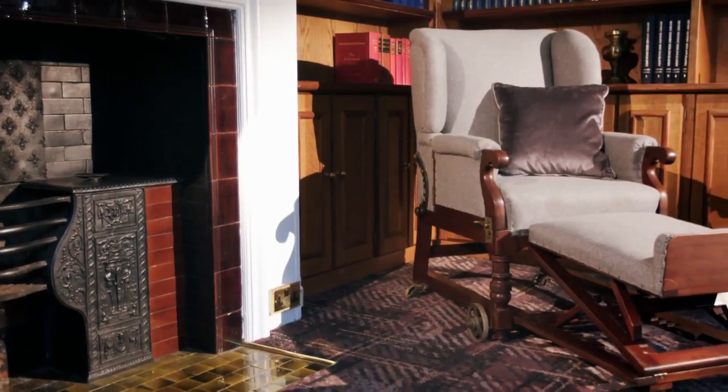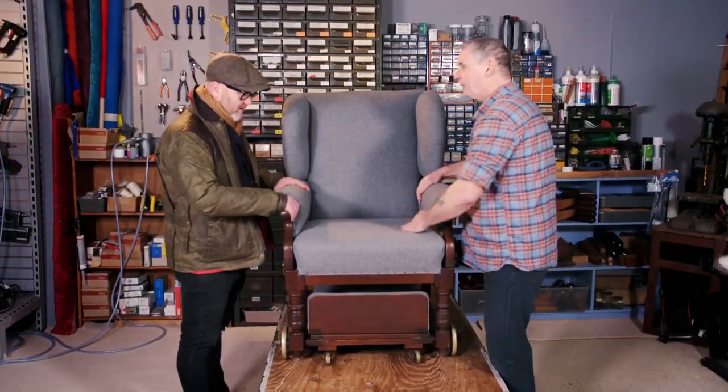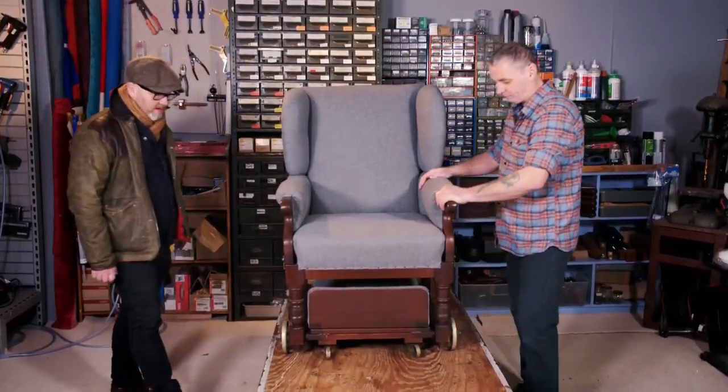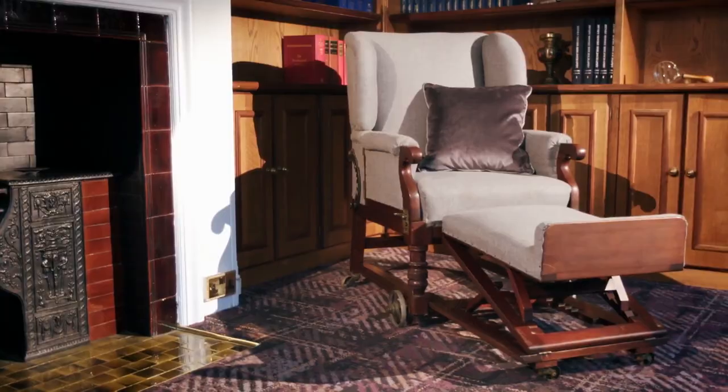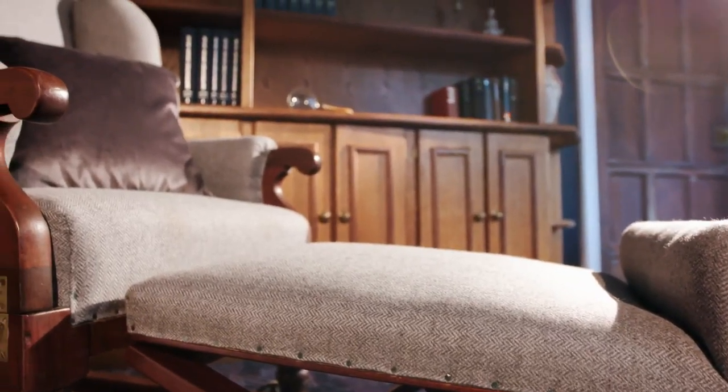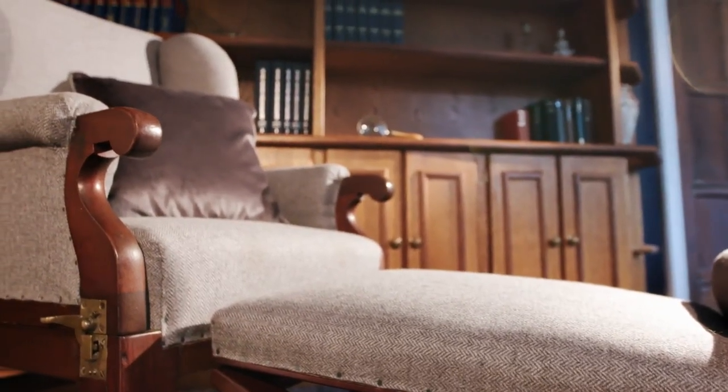Hello, mate. So this is it, done? Yeah, this is it finished. Not bad, isn't it? Yes. Liking the colour. To the untrained eye, the appeal of this chair was hard to see. But with crisp, understated tweed coverings and newly gleaming mahogany, its sturdy lines and quirky character have emerged. No, it's very, very nice.